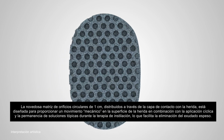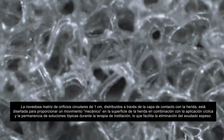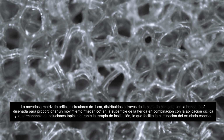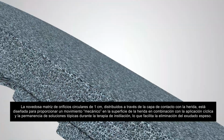The novel array of 1 centimeter circular holes distributed throughout the wound contact layer are designed to provide mechanical movement at the wound surface in combination with cyclic delivery and dwell of topical solutions during installation therapy, facilitating the removal of thick exudate.